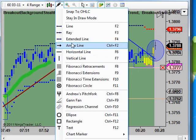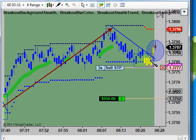If you had bought this level, if you just bought the support level right here on this probe trade, your initial target would be this swing level here. If you put two contracts on, you'd peel one off up here at resistance, and you'd put a very tight stop under here. So your risk is very low, and you'd look for a break of 3,800. Okay, that's how these probe trades work.